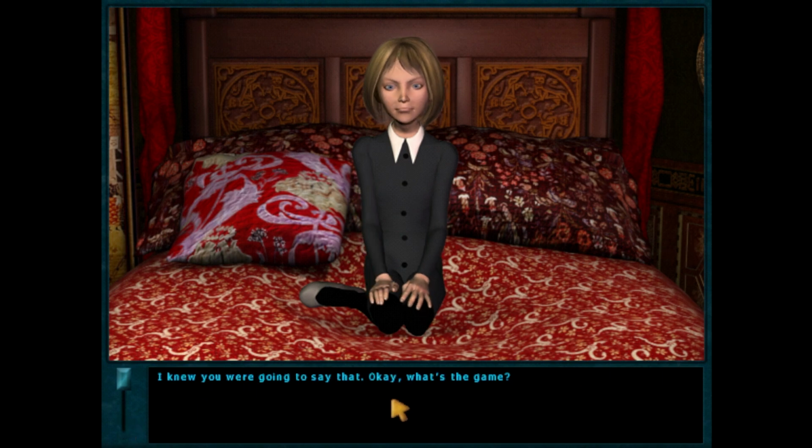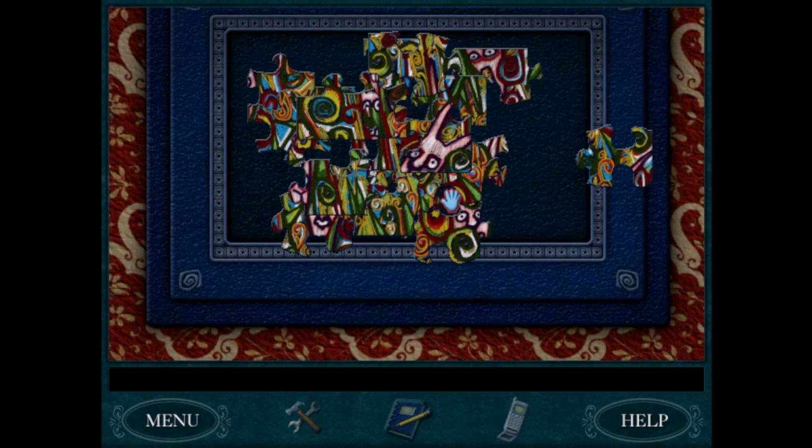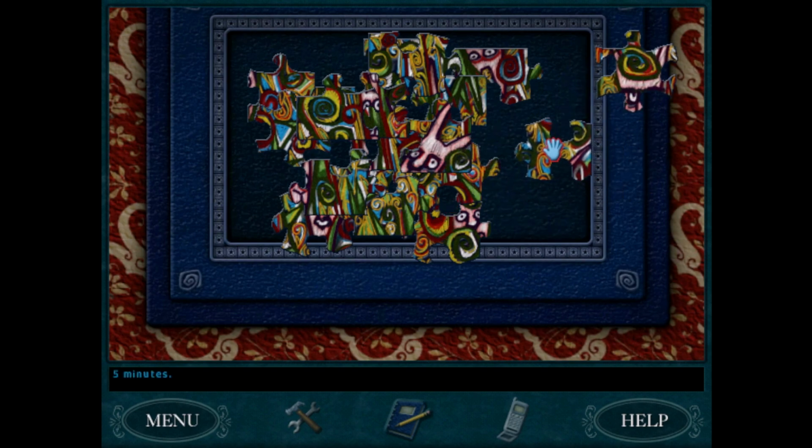This one, I think, is a puzzle. Okay, what's the game? Let's see how quick your reflexes are. I'll time you. If you get the puzzle done in time, I'll return the telescope. Now, I think senior mode has 35 pieces instead of 20. If not, then you'll have to try again. On your mark, get set, go. I think you also have like 5 minutes in the easy or junior mode, and then like 3 in senior. You have 5 minutes.